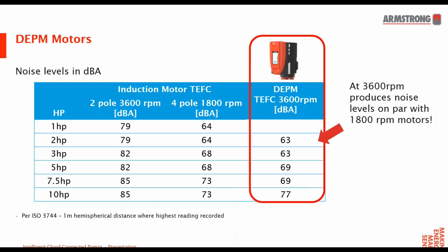And finally, here we're showing the noise levels in dBA of induction motors at 2-pole and then at 4-pole. So certainly with the 2-pole motor speeds, the fan generates a lot of the excess noise, and they would be louder than your 4-pole motors. However, with the design envelope permanent magnet motors, you can see running at 3600 RPM, twice as fast as the 1800 RPM induction motor, the noise levels are on par with the 1800 RPM noise levels. So they are very quiet, even though they're running at much higher speeds.